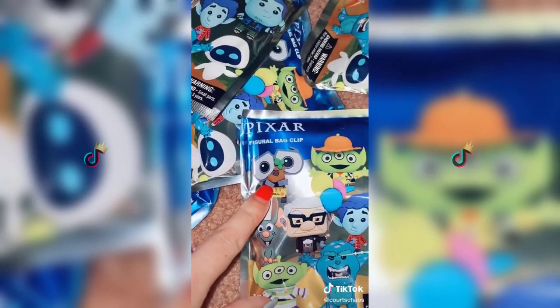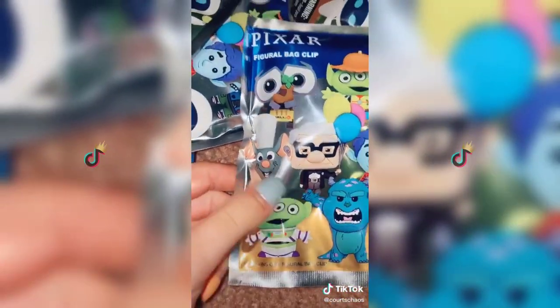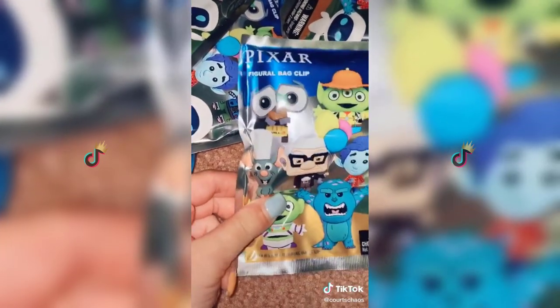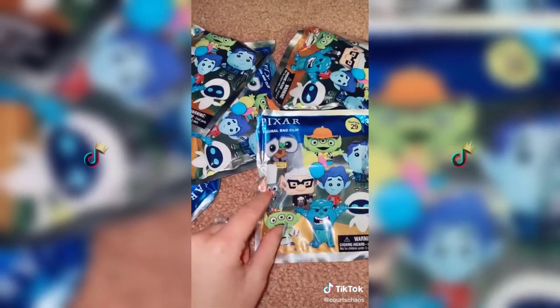Obviously, I want Wall-E. But my first choice is actually Remy. I haven't seen any mystery options of him in it yet, and I love Ratatouille, and Remy is one of my favorite Disney characters. So I'd really love Wall-E and Remy. And I have 5 chances.